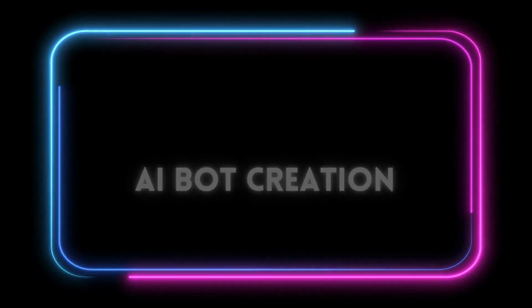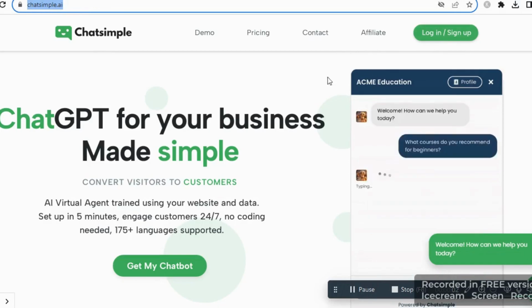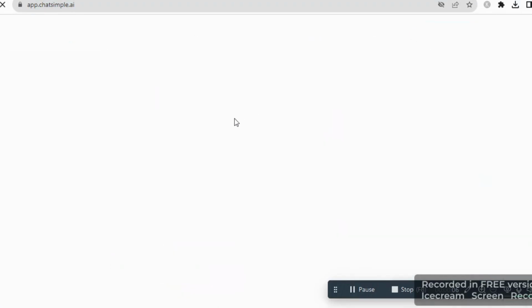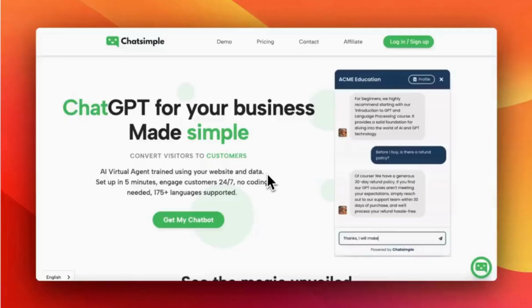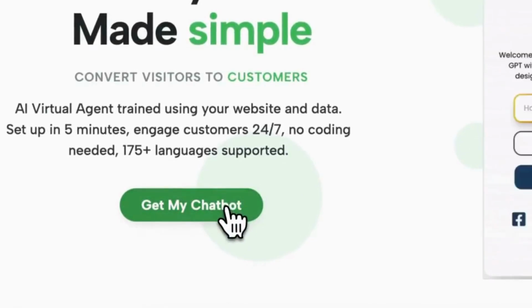Step 1: AI bot creation. First things first, let's create our bot. Head over to chatsimple.ai and sign up for a free account. Once you're in, click on Create a Chatbot. You'll be prompted to add a link.